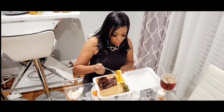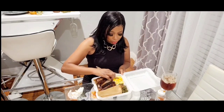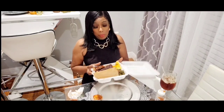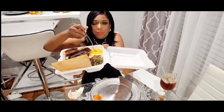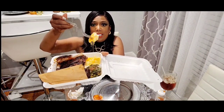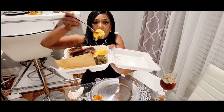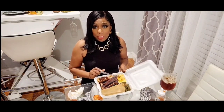Let's try the cheese. Oh, look at the cheese pool in the macaroni. All right, guys, I'm gonna get some dollars from this macaroni, because I'm gonna diet down. I know I lost some weight, so I cut down on the eating videos. Look at that cheese pool. Let's try the cheese pool.